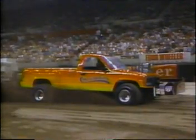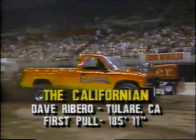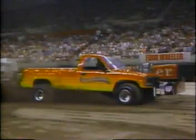That is the single most impressive thing I've seen since dinner. That is super. You're correct. 185 feet and 11 inches. There is no doubt now that David Ribeiro is the man to beat. He has taken the Californian and drove it halfway to the East Coast.